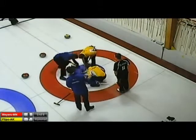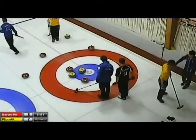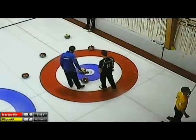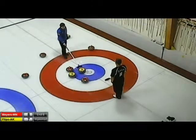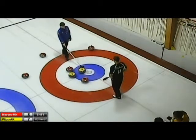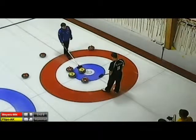Oh, great shot. Great shot. Woohoo! Really nice. And of course, the worry here is if he goes after it, he can hit it hard enough to remove both that stone and his own. And he has a good chance of hitting his own stone if he hits that. He doesn't want to just jam it into his own stone and leave them sitting two. This is the last rock for Team Myers here in this end. Yep, and a timeout.